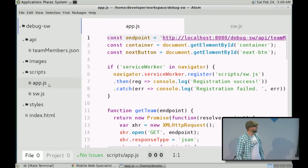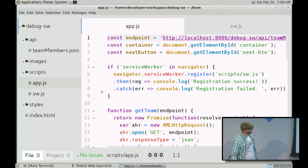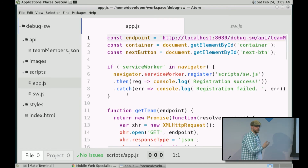All right, now I'm getting a little bit worried. What's wrong with this app? Okay, so app.js, this looks good. It's got a service worker being registered in scripts/serviceworker.js. If I scroll through here, this kind of just looks like boilerplate, getting the JSON and displaying it. But something's going wrong with the service worker here.